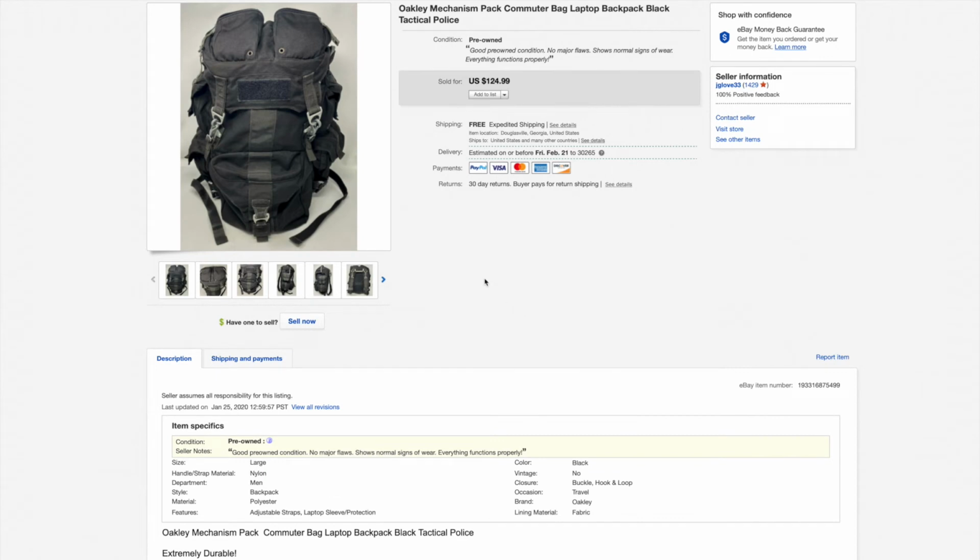Here's another great sale. If you can't tell, my sales really are kicking like chicken after Christmas. So the after Christmas sales are rolling in, and I'm loving it. Here is an Oakley. This is like a tactical police, you could put gun range type of backpack.